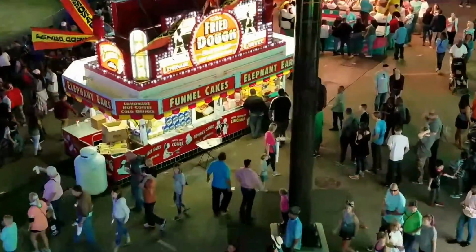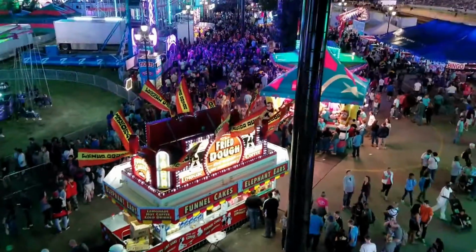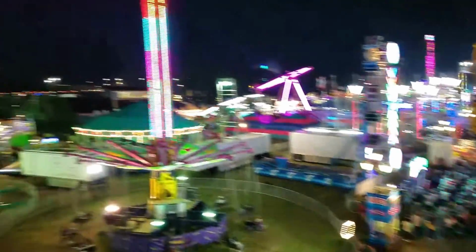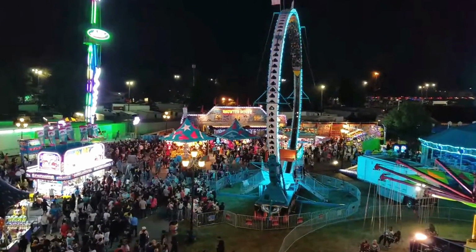And of course, as typical fair fashion, the fried dough stand. Everything fried that you can imagine. Haunted house.